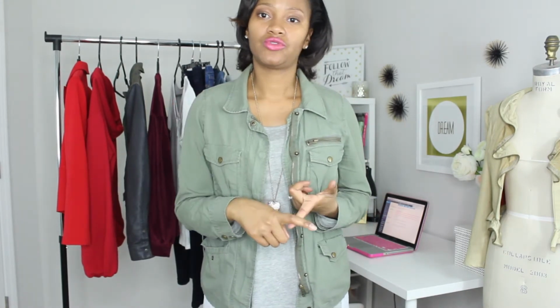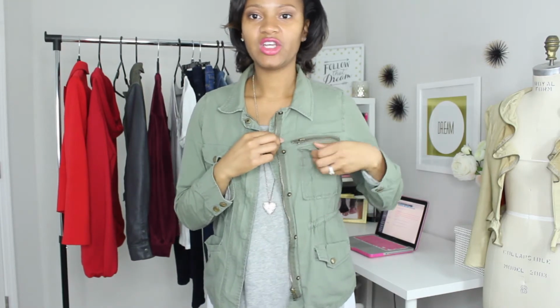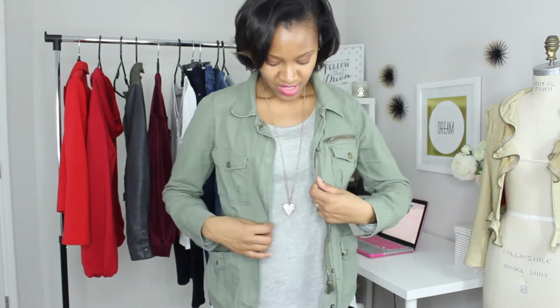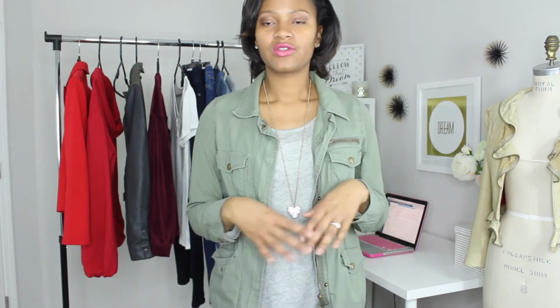Here's another little cargo jacket. It's a little bit more lightweight. The color is neutral. It's like a light olive green. It has zip pockets here, a flat pocket here. It's got little cargo pocket details here at the bottom. You can zip it up, leaving it open. It's great for the winter, it's great for the summer, it's great for spring. It's something that's very easy, very clean, very stylish. It'll bring your outfit, your look together very well.